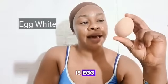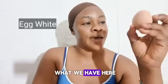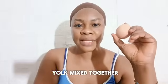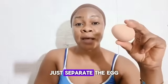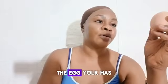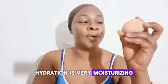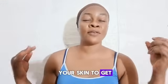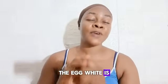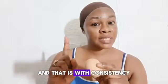So here is egg. I added egg. So what we have here are two contents, egg whites and egg yolk mixed together. So if you want to make use of egg white, just separate the egg yolk from the egg white and get your egg white. So the egg yolk helps to supply the skin with enough hydration. It's very moisturizing, while the egg white is very firming. It helps to tighten your skin to get rid of wrinkles. The egg white is very important for getting rid of aging signs, and that is with consistency.